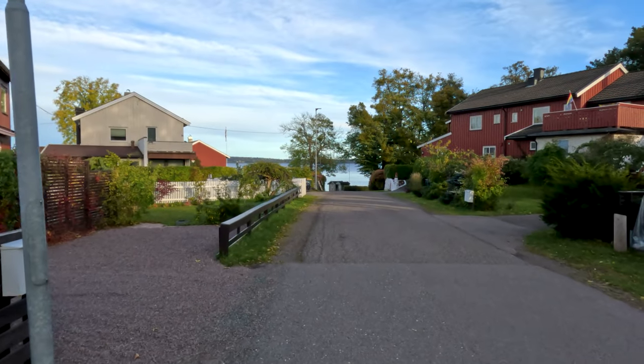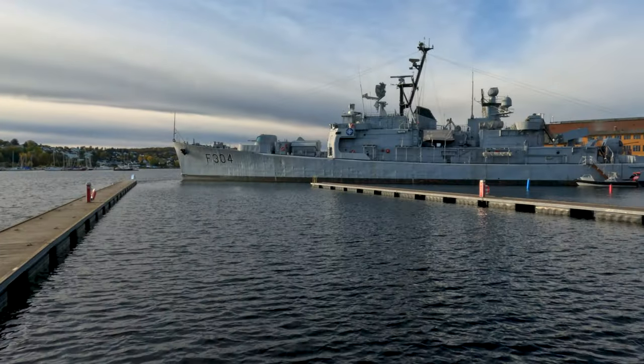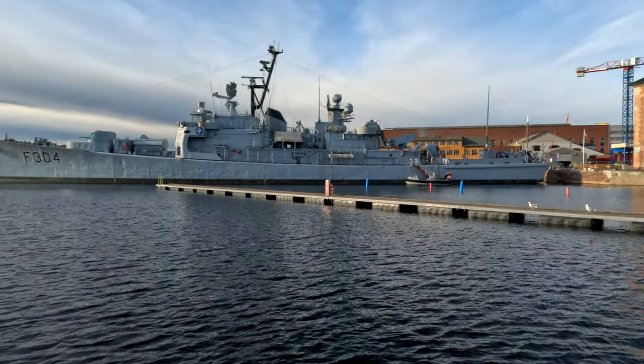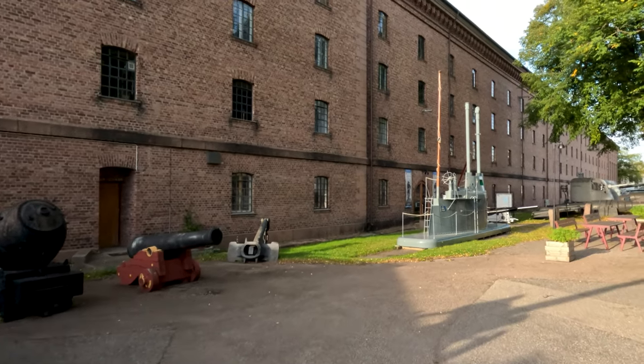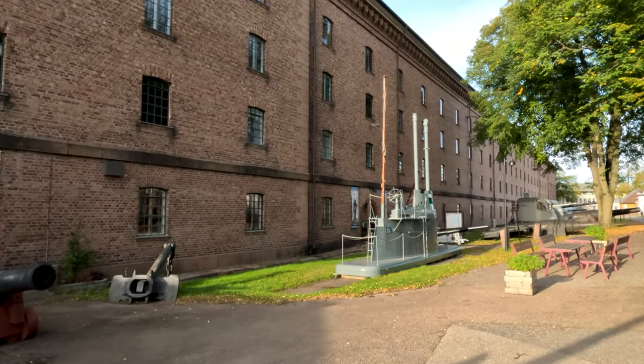Today I'm in Horten, Norway, a beautiful town on the western shore of the Oslofjord. I'm going to hike around Karljohansvern, a national fortification and former naval base that has a lot of history and culture to offer. Karljohansvern was the main base for the Royal Norwegian Navy from 1850 to 1963.